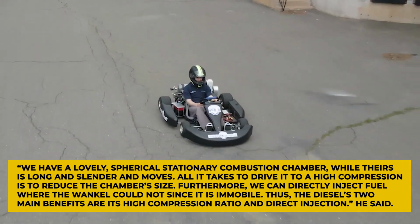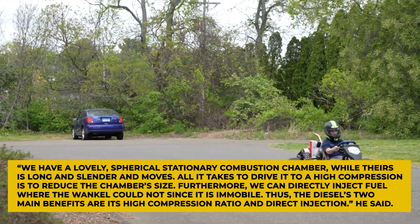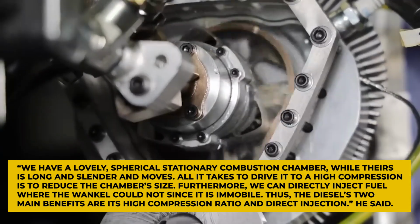All it takes to drive it to a high compression is to reduce the chamber sizes. Furthermore, we can directly inject fuel where the Wankel could not, since it is immobile. Thus, the diesel's 2 main benefits are its high compression ratio and direct injection, he said.